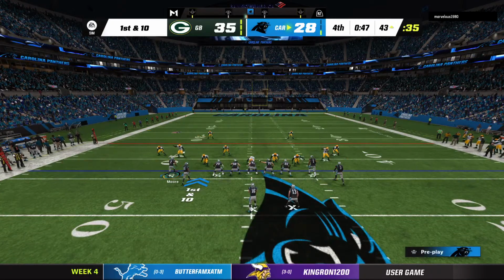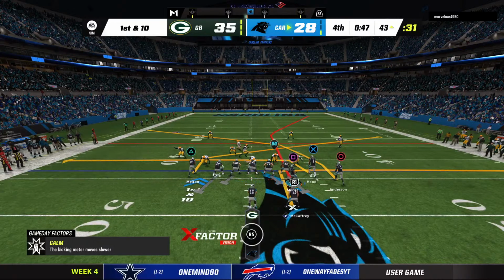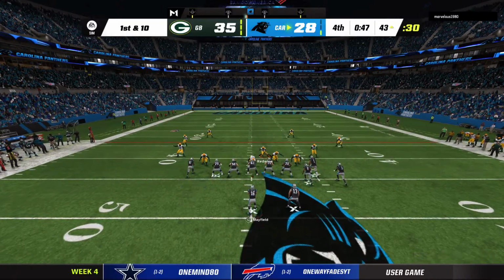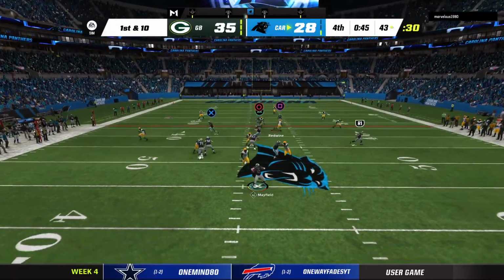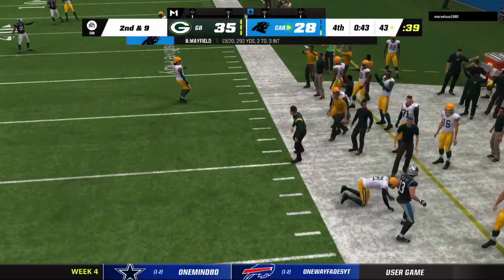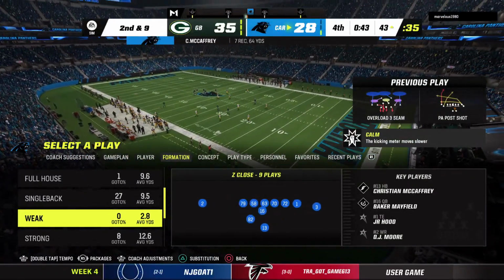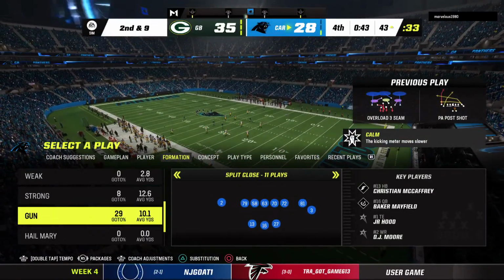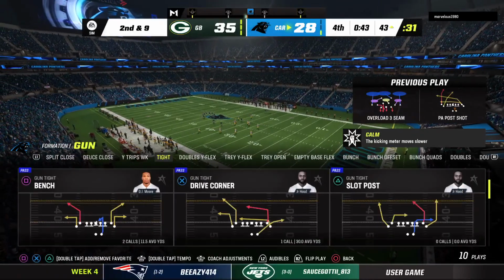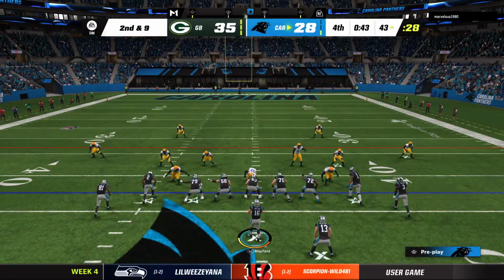Here's 1st and 10. Now Mayfield. That's caught. It's McCaffrey again. It'll be a gain of just a yard, and that'll make it 2nd down. It didn't check off every box, but the most important one. Got the clock stopped, getting out of bounds. They may be a little short of the 1st down, but I thought that was the key.